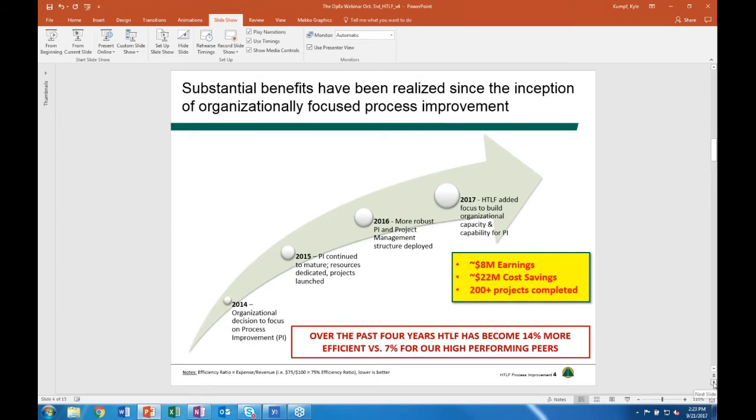Kyle, on your slide there, you've got $8 million in earnings. Does that mean your improvement efforts have enabled an additional $8 million in earnings? Yeah. So these are in addition to what was budgeted. Okay. Wow, these are extras. Yeah, we've had a lot of great success. It's good to be able to quantify it in terms of its contribution to sales and earnings, not just cost reduction. That's great. Yeah, and that's what's helped us in our efficiency ratio.